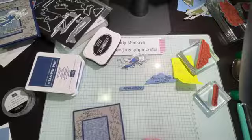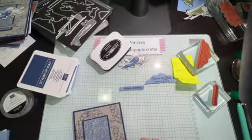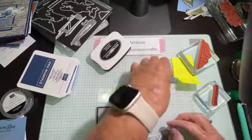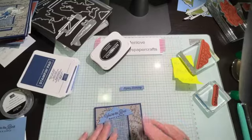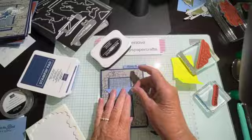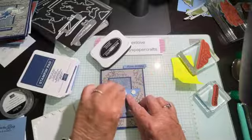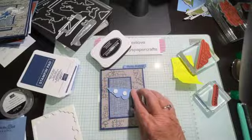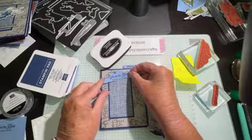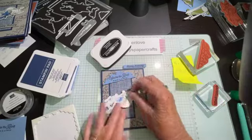All right. Now, where's my plane? Where's my plane gone? Oh, come on. Oh, here it is. All right. So I'm going to pop this up with dimensionals. Stay in the picture, Jude. Stay in the picture. There we go. All right, so we're just going to kind of put that like that. And then we're going to pop the plane up with dimensionals as well.